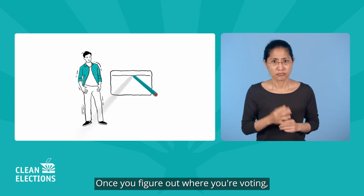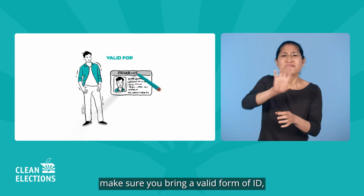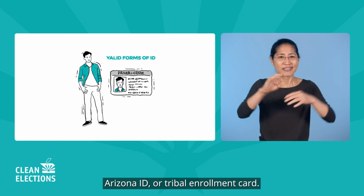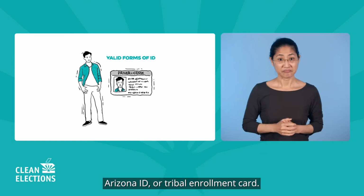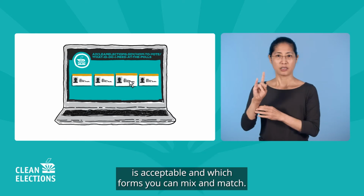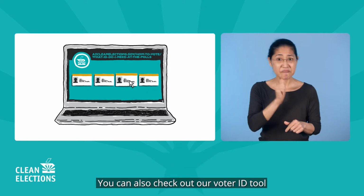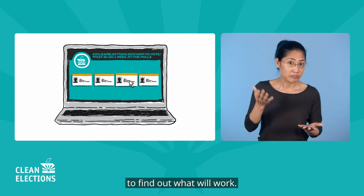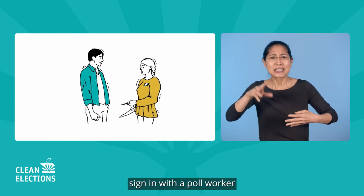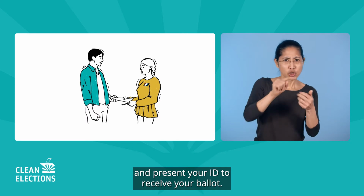Once you figure out where you're voting, make sure you bring a valid form of ID, such as your driver's license, Arizona ID, or tribal enrollment card. The Clean Elections website has a full list of what ID is acceptable and which forms you can mix and match. You can also check out our voter ID tool to find out what will work. Once you're at your voting location, sign in with a poll worker and present your ID to receive your ballot.